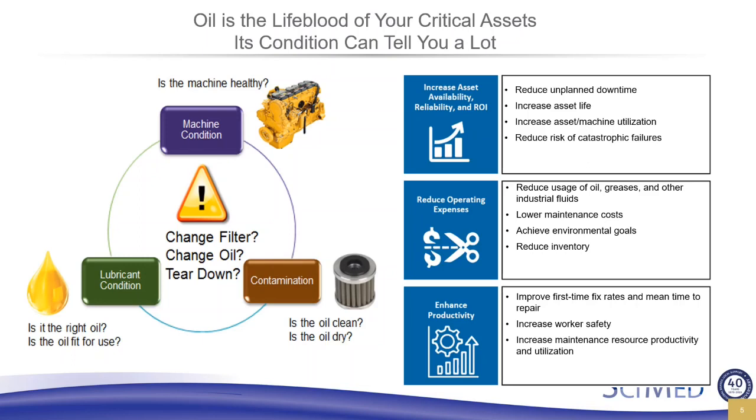So what we're trying to do is increase asset availability and reliability, and therefore its return on investment, by reducing unplanned downtime, increasing the asset life, increasing the utilization of that asset, and reducing the risk of catastrophic failures, all of which reduces operating expenses, and finally enhances productivity, which is what I think everyone is keen to do these days especially.